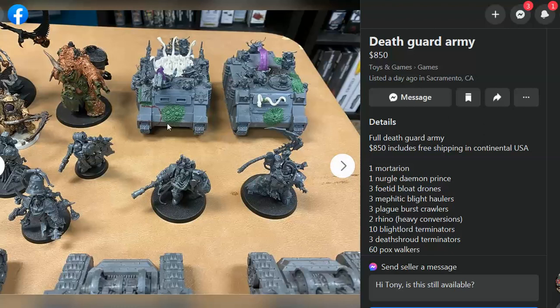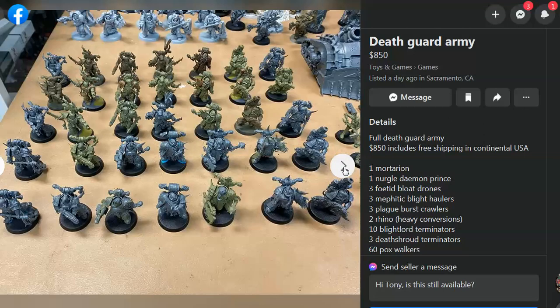Okay, so cool. Yeah, the green stuff looks pretty good here. Some of these conversions are really weird. I've never liked just rando tentacles on there, little nurglings sitting on there. I don't know, maybe that's your thing. Those can be clipped off real easy. Lots of Death Guard too, and he has them set up in units of 7.